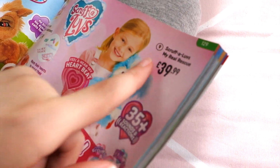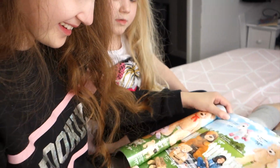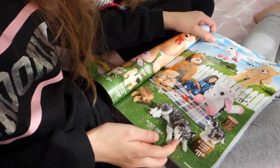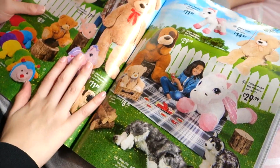This one loves my real rescue pets. And there's also Snow Pals. Oh, look, it's Ellie the Husky. Oh, it's so real. I love the unicorn. I love everything.